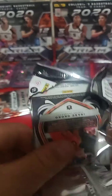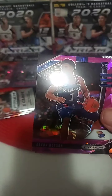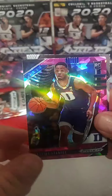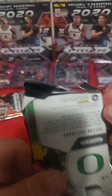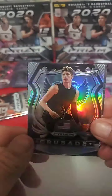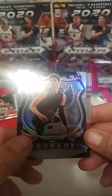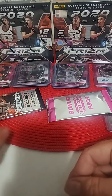Vernon Carey. Crusade. Pink. Trey Jones. Pink. Patrick Williams. Bulls. Ramsey. Still no silvers. Waiting on the silver prisms. Keeps going. RJ. Anthony Edwards. Base. Dotson. Pink. Stanley. Pink. And Isaac Okoro. Crusade.